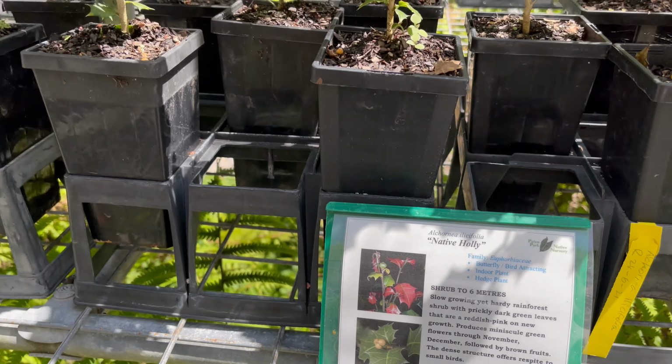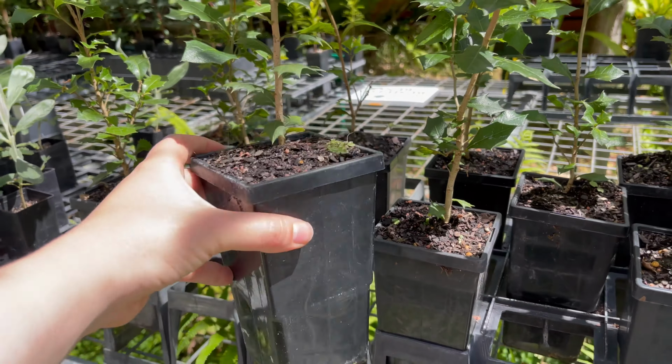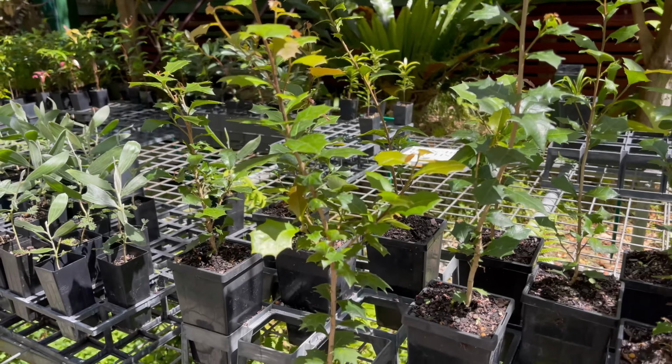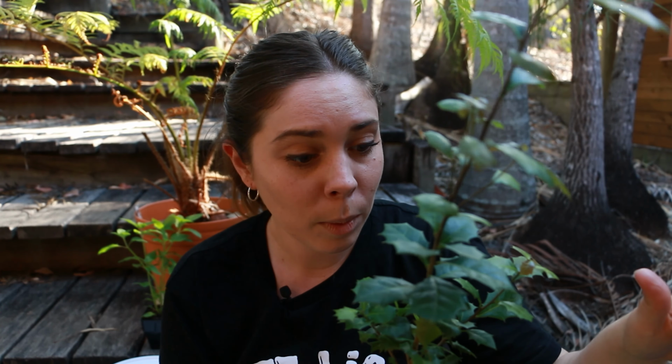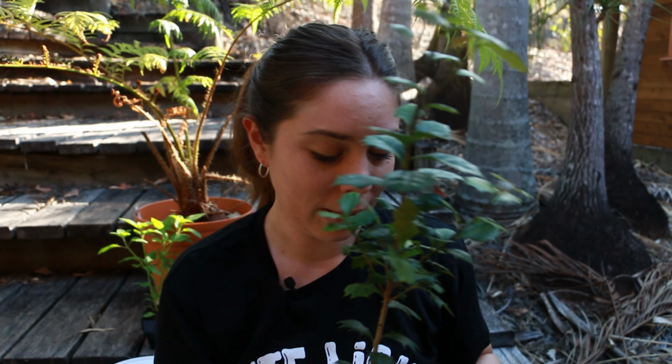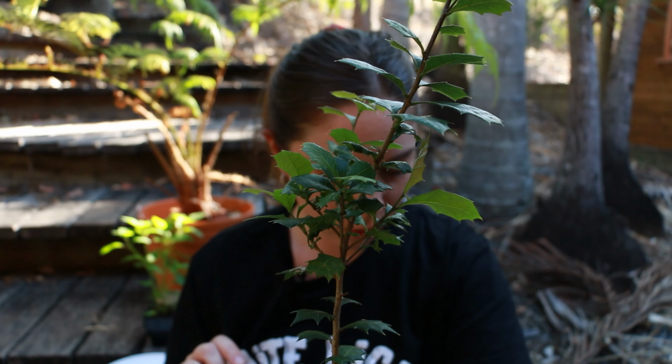Making sure that they do get obviously some light and taking them outside every now and again. So this is going to be a great plant for a little bit more of a darker area on the front deck probably. I am just in love with this plant. So it's a shrub and it grows up to 6 meters tall. It's a really great hedge plant, and it says it has small green flowers through November.